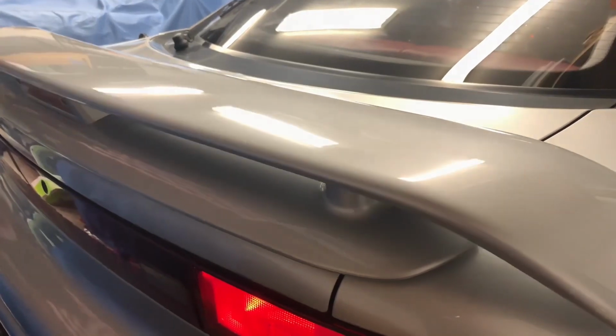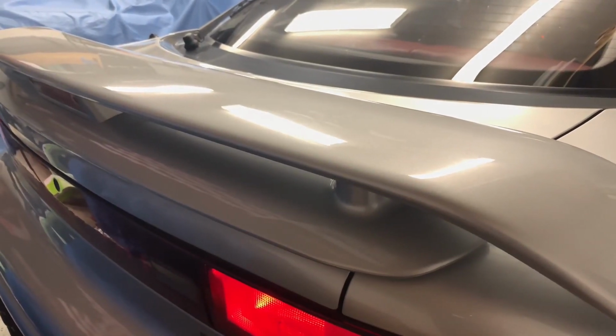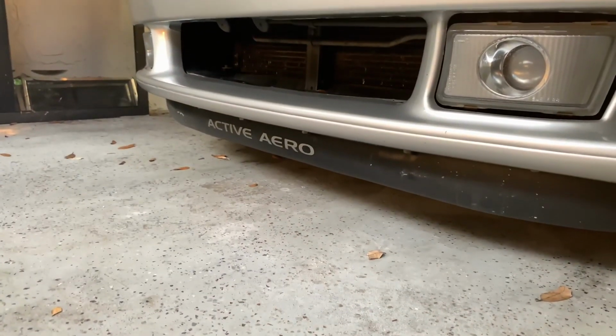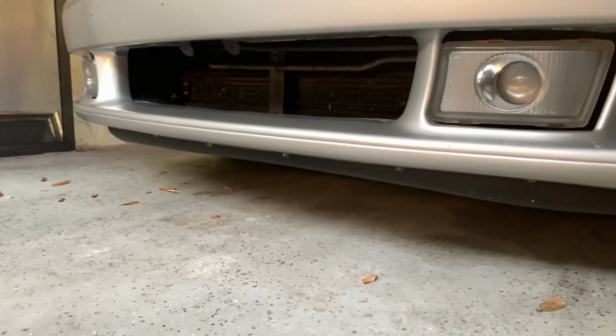So yeah, 4-wheel drive, 4-wheel steer, electronic adjusting suspension. They had electronic valves in the exhaust for when you put it in sports mode, it would put it into a more free-flowing exhaust. They had active aero, so the spoiler and the lip would go up and down depending on the speed you were going, which is absolutely insane for a car of that age.